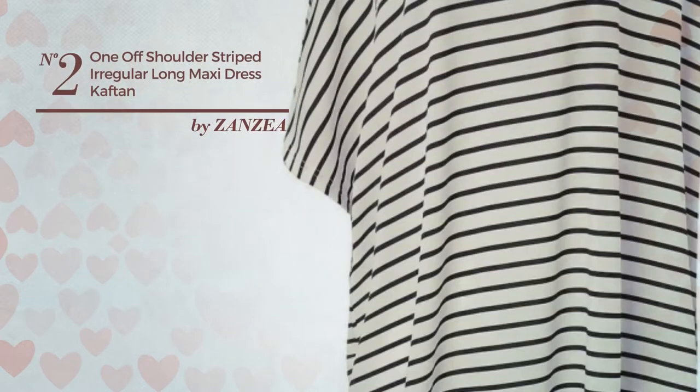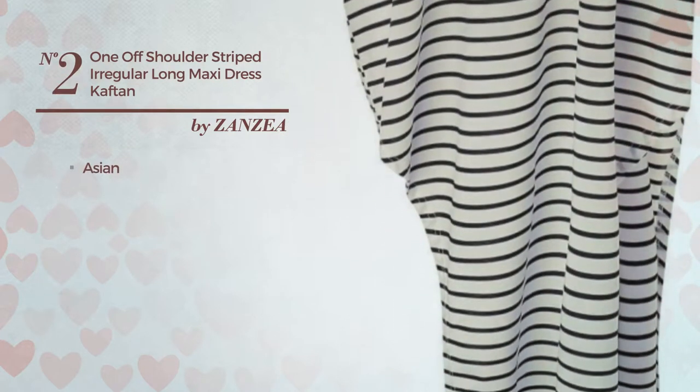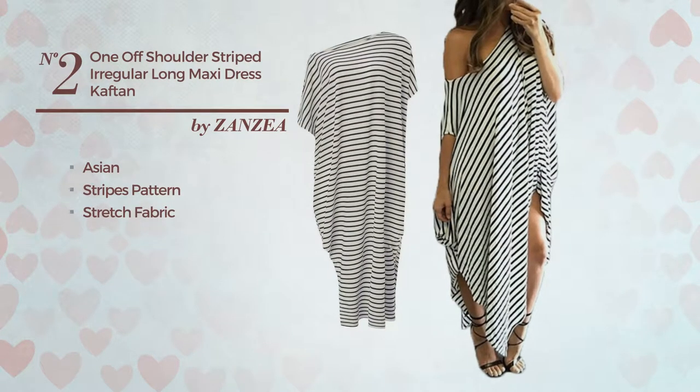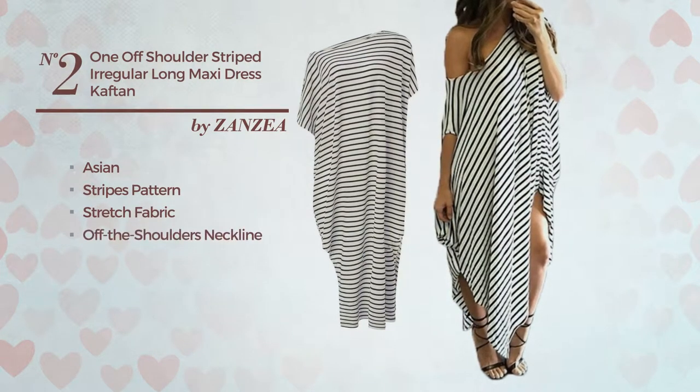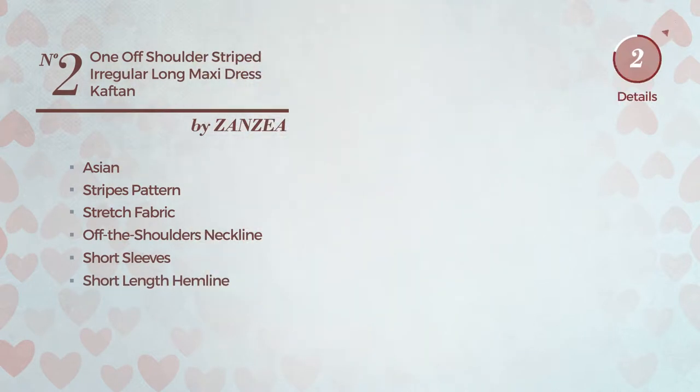Number 2. A girl nightclub midi-length kaftan dress. Featuring a classic Asian style with stripes pattern, produced with comfortable stretch fabric, this dress includes off-the-shoulders neckline, short sleeves and short-length hemline. Available in 20 colors.